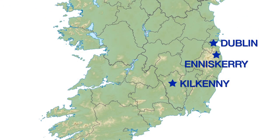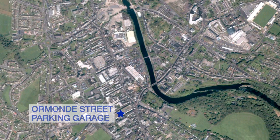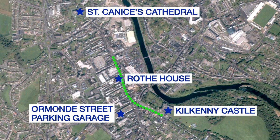Next up is Kilkenny, one of my favorite medieval towns. Kilkenny is an hour-and-a-half drive southwest from both Dublin and Powerscourt. The best value for parking is the Ormond Street Garage. Since the town is small, it's relatively easy to explore some attractions and pubs in a full day.